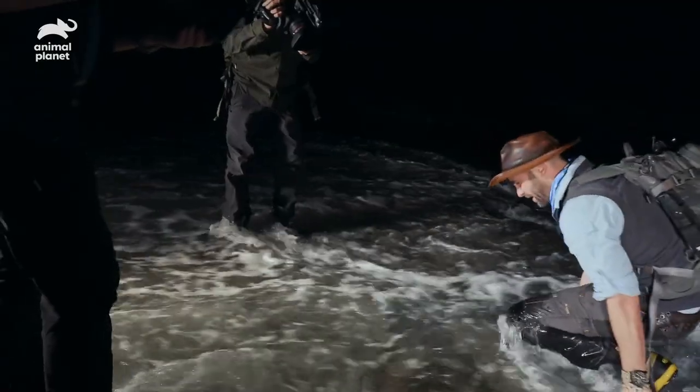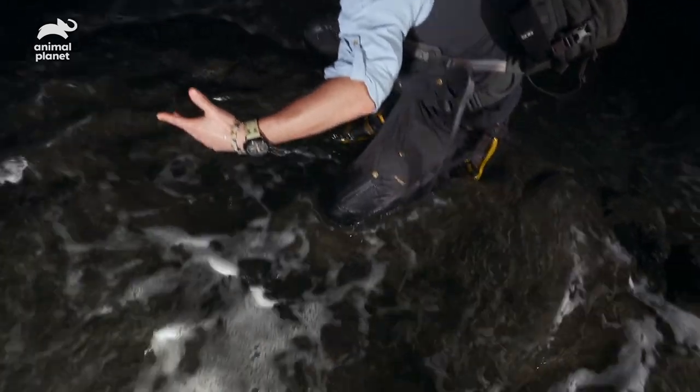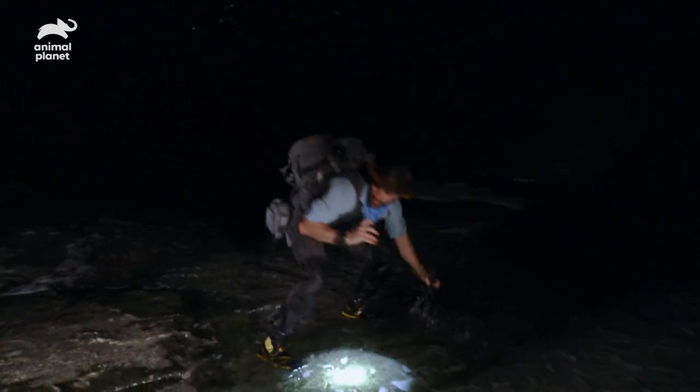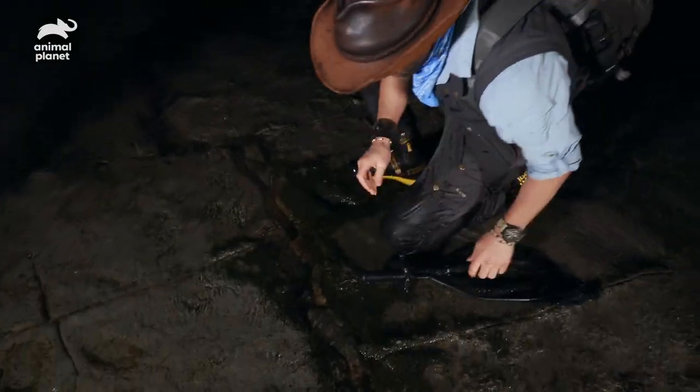Oh! Oh! And that's how a gust of water comes through, takes your flashlight. All right, and may have also taken my net. There it is. See, that's why I was saying, at night, you really have to watch the waves, because they sneak up on you. All right, the crab's still there. Somebody keep an eye on our backs. Let me see if I can get this guy out.